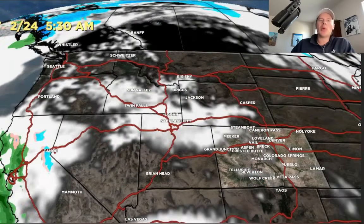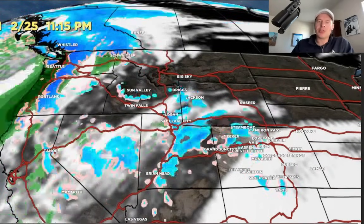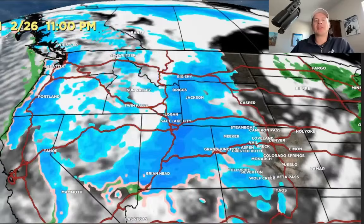Another storm approaches the west coast. Watch the northern branch start to get involved, and there's a merger of the two, and by 2/26, much colder, widespread snow potential, and that's probably into 2/27 and 2/28 as well.